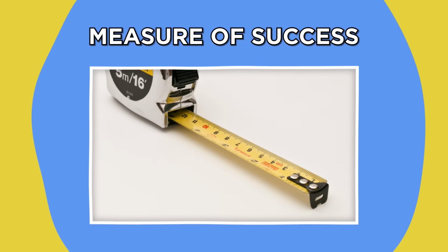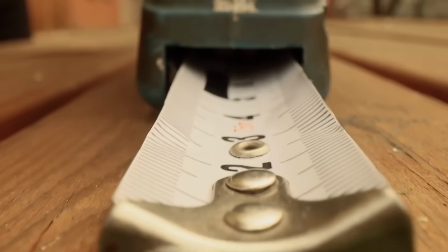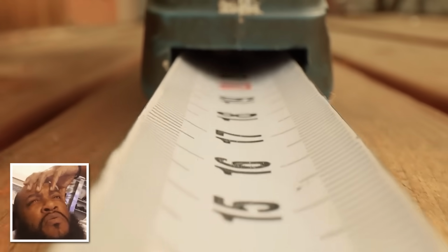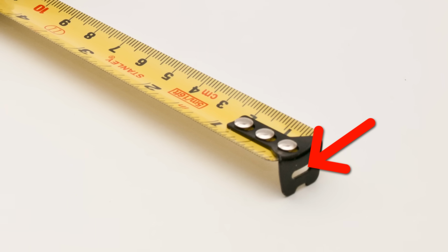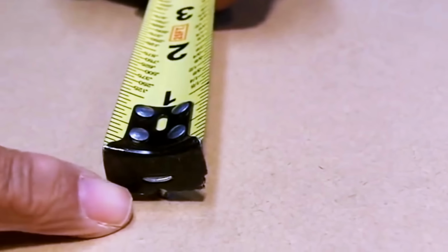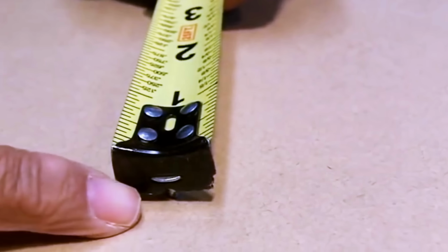Measure of success. A measuring tape is a super handy item to have around, but many people fail to realize the full extent of its clever built-in features. One of the most useful of these features is the little hole on the metal hook. This grips onto screws and nails, allowing you to keep the tool in place while measuring without needing a second person to hold the tape.